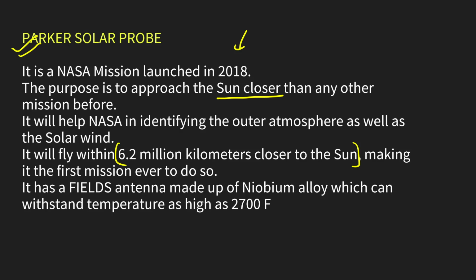The antenna of Parker Solar Probe, which is basically the field's antenna, is going to study the magnetosphere of the Sun. The Sun has a certain magnetic dimension, and they are going to study the magnetic cycles of the Sun. And this particular antenna is made up of niobium alloy. Very important fact: niobium alloy allows Parker Solar Probe to approach the Sun at such a close distance and still function. Very important. Moving to the next part.